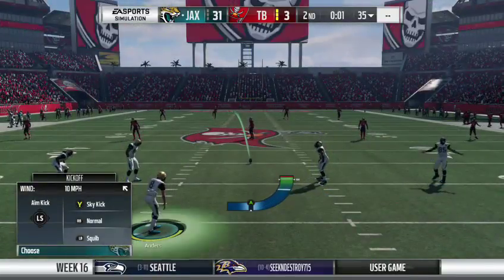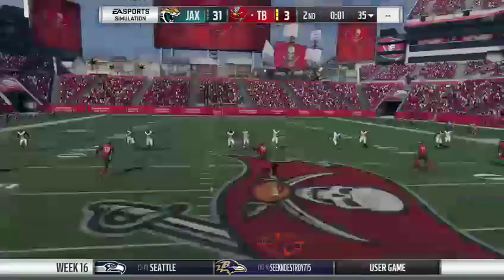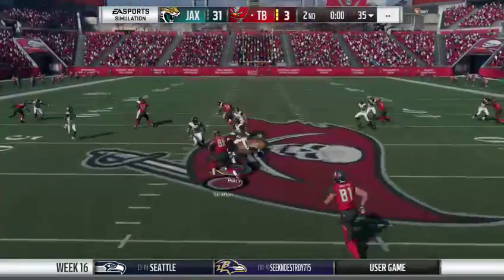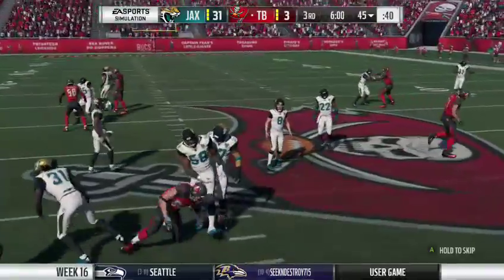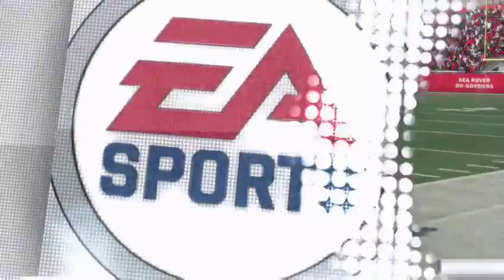Excellent way to end a drive, go into the locker room with a little bit of extra momentum after adding three to their total. Short kick. One of the up middle take it now. And he is knocked down from the side, right at the 45.